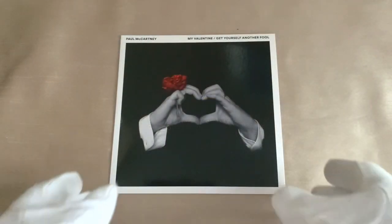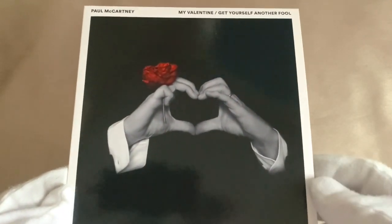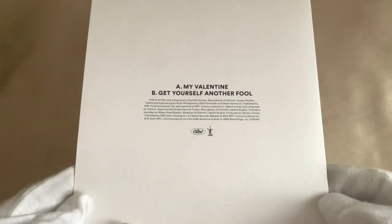So the final single in this batch then is My Valentine and Get Yourself Another Fool, from Kisses on the Bottom, of course. Really great looking picture sleeve, this one. Really like this one. On the back there, of course, you've got the 2 tracks, My Valentine and Get Yourself Another Fool on the B-side.